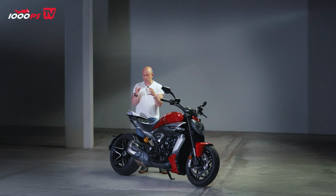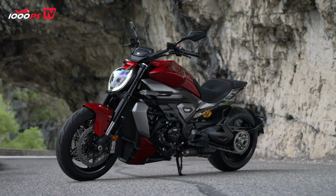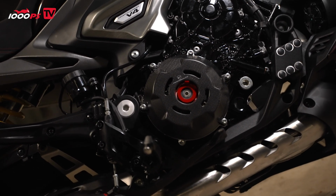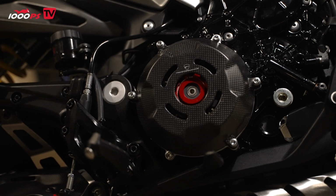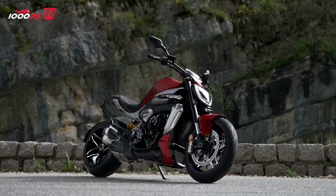But the XDiavel for a couple of years stayed as a 1260, but have a guess what they've done? Ta-da! We now have a V4 XDiavel. So what that means is we've got more power, 168 horsepower if I remember off the top of my head. We've got a little less torque, but not much. We've got 6 kilograms less weight, and compared to the previous XDiavel, Ducati have tried to make the bike a little bit comfier, change the rear ride height, change the rear suspension, move the bar position.